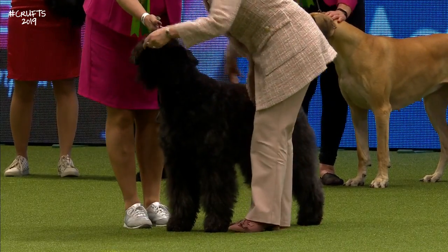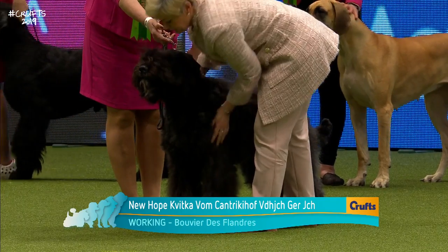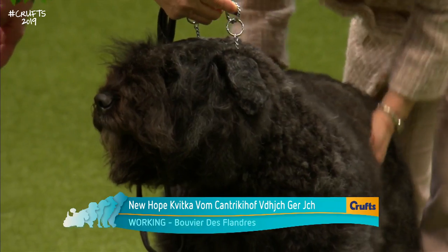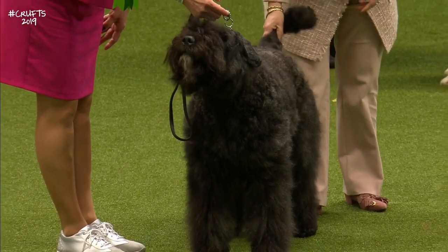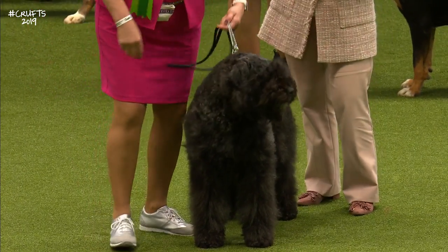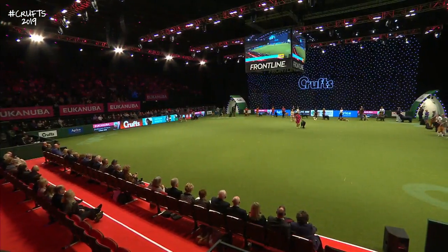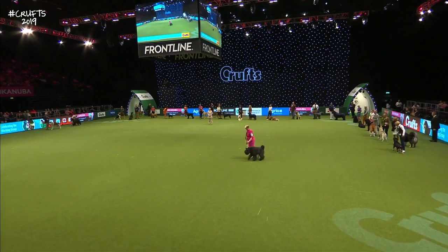The Bouvier Des Flandres is a herding dog breed originating... We have the Bouvier Des Flandres now. Selective breeding began in Belgium after the war to produce a compact, deep-bodied dog, short back, square in outline with that strong head accentuated by beard and moustache. The French name for the breed means literally cow herder of Flanders. And this one has also come from abroad. It's come from Germany.